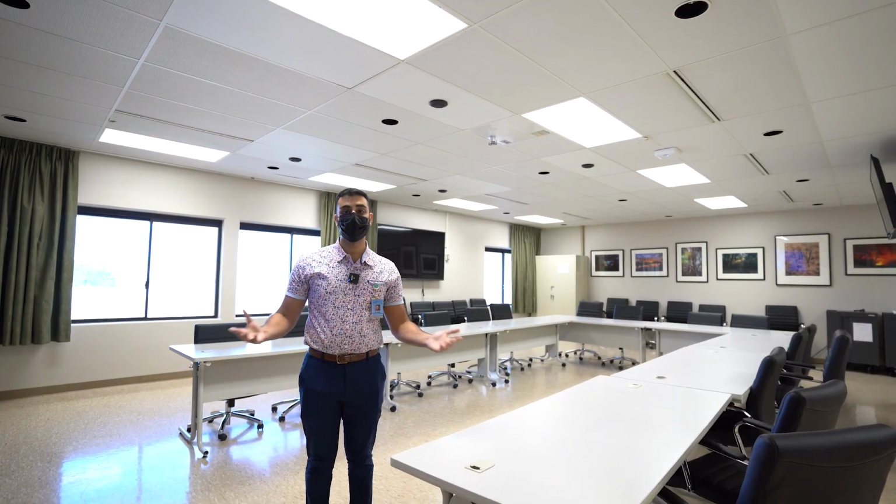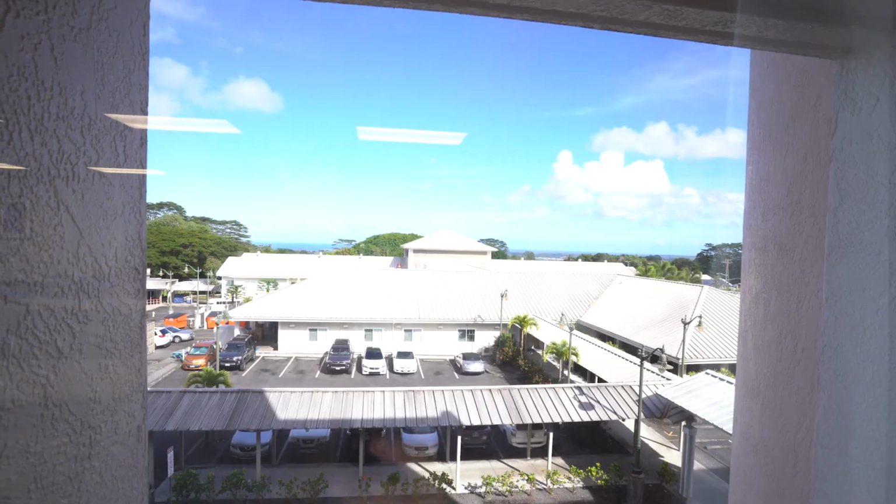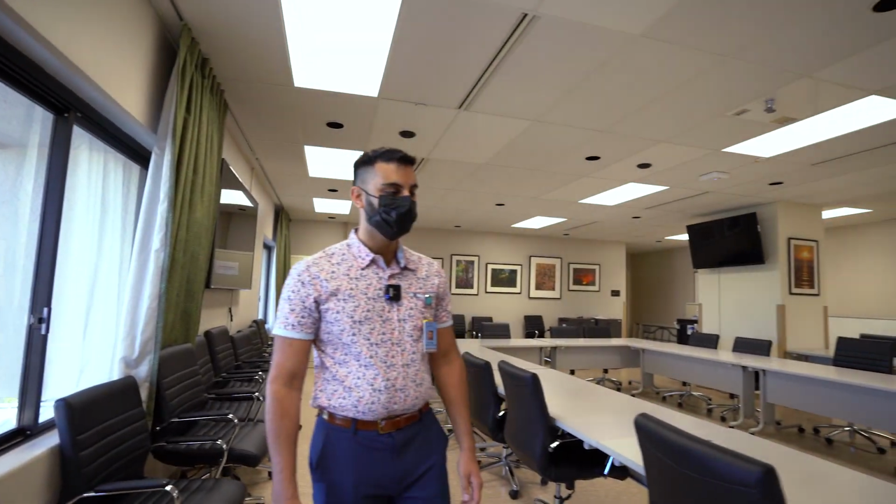One of the things that I like best about this Learning Center is the incredible view you get outside of the ocean. And today's a very clear day, so let's take a look. And now that we're done with the 2nd floor tour, let's go to the 3rd floor.